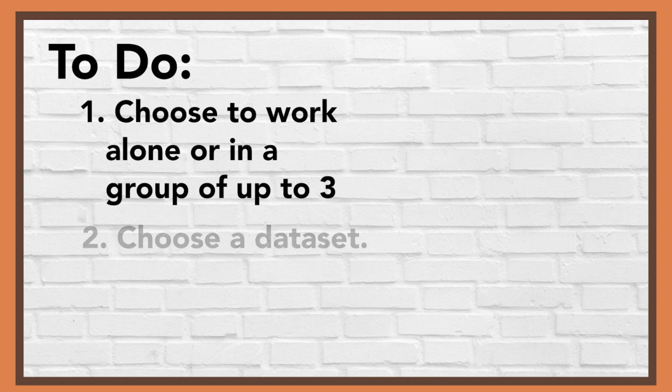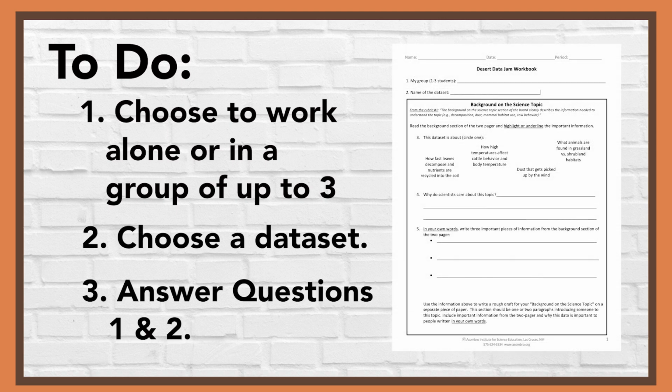Your task right now is to choose your groups and your dataset. Record your choices by answering questions 1 and 2 in your Data Jam workbook.